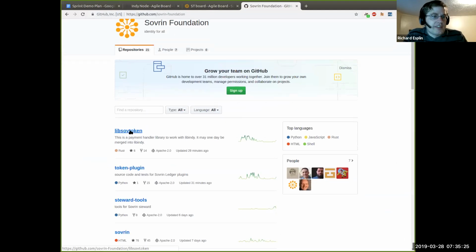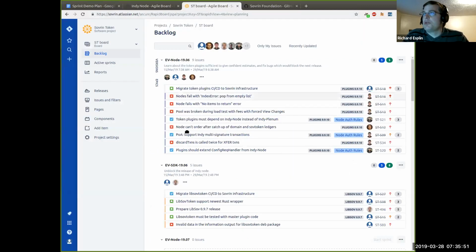There are two components. There's libsovtoken, which is a plugin to the Indy SDK. It replaces libnullpay and instantiates those payments interfaces. And then there's the token plugin, which is a plugin to the Indy Node and Plenum ledger. That creates a token ledger and handles recording payments there. So that's where you can follow along with what we're doing.